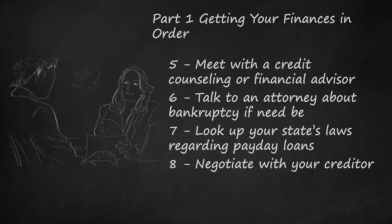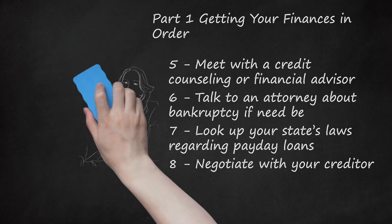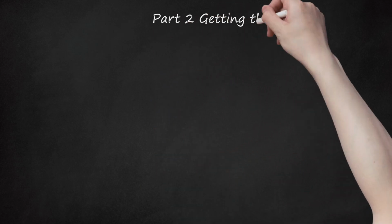This payment plan may involve you paying smaller amounts of money over a longer period of time so that you do not need to take out a payday loan in order to be able to pay off your debt right away. Part 2: Getting the money from other sources.